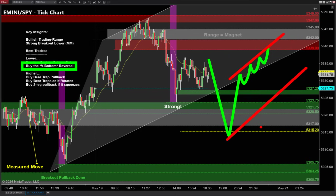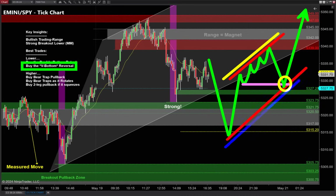And then as we always say in these videos, look left, find one of these prior swings. And I want to find really any of the entry patterns we teach in the free video course. I want to buy that first test off the low of that channel. See how that pullback is the first pullback off the low of that channel? That is where the magic happens.